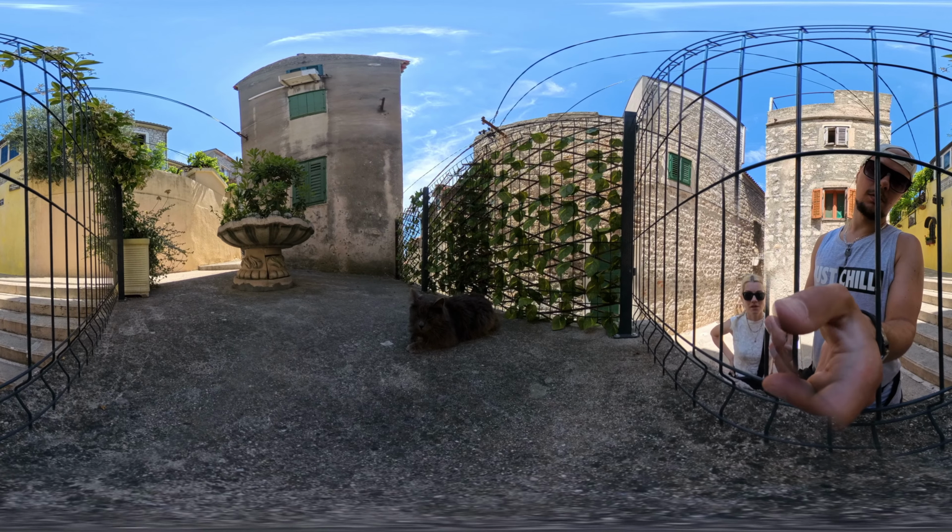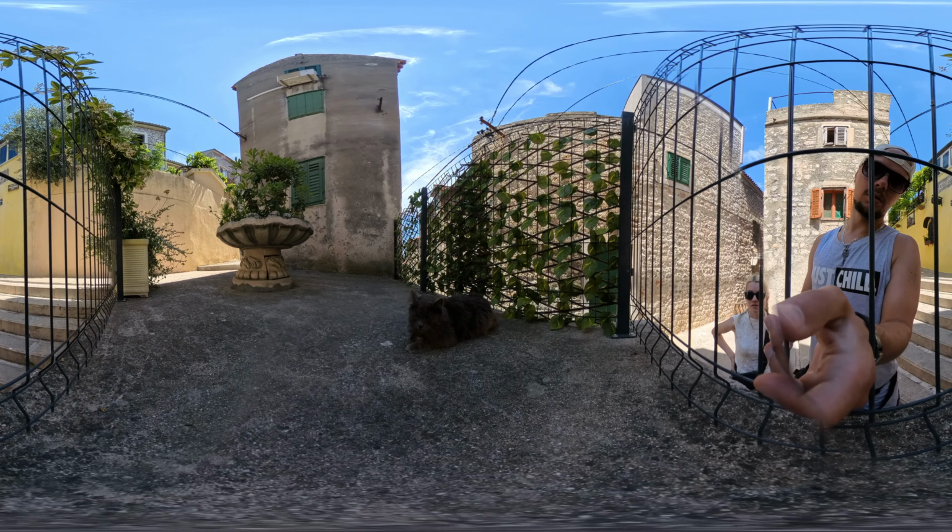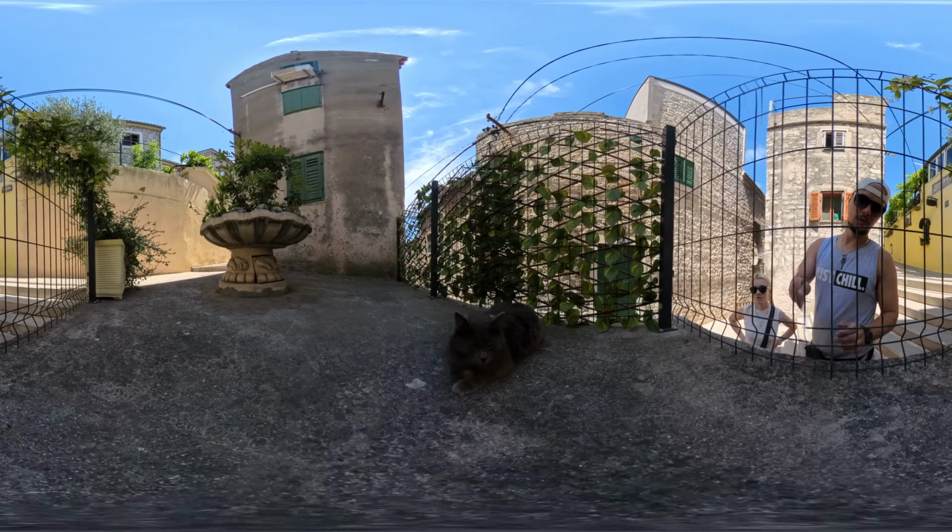And keep an eye out for the cats. In Croatia, there's always a chance to stumble across a content kitty napping in the sun.